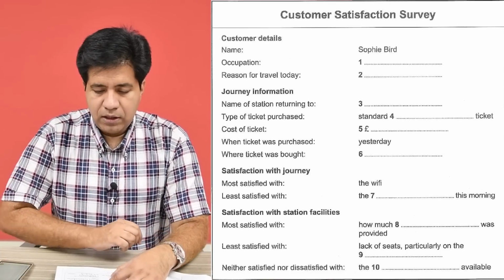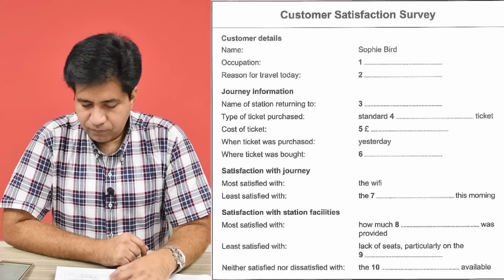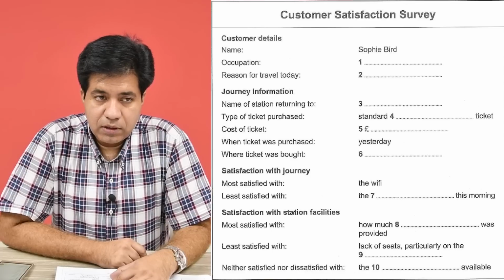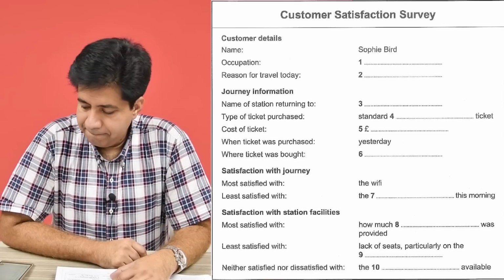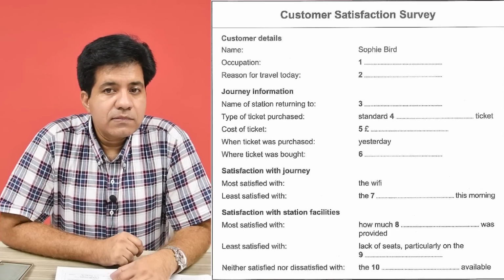I don't have a rail card, so I didn't get any discount. I keep meaning to get one because it's a lot cheaper. Yes, you'd have saved 20% on your ticket today. So you paid the full price for your ticket? I paid £23.70. Okay. Do you think that's good value for money? Not really. I think it's too much for a journey that only takes 45 minutes. Yes, that's one of the main complaints we get.